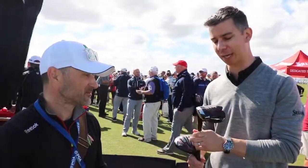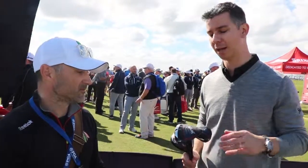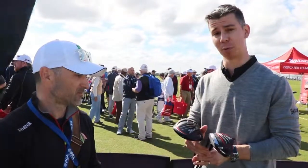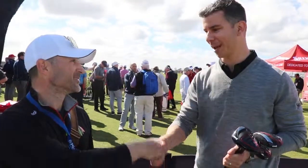You want to get these on the launch monitor, look for extra ball speed and great distance. And there's similar types of technology in the fairway and hybrid. We're trying to produce more and more ball speed. That's the name of the game on tour. It's the name of the game if you want more distance. So look for stronger materials, cup-based construction, and look for more distance out of the Srixon woods. Very cool. Thank you, sir. All right, thank you very much.